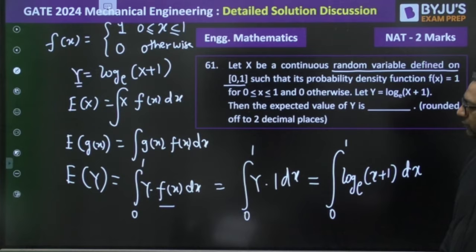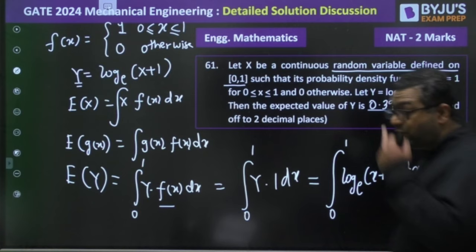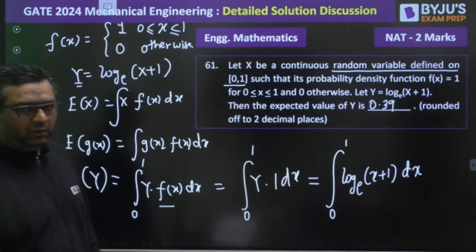So mathematics, I would say, was on the difficult side in reality, but yes, 70-80% of questions were expected type. But not easy to solve, they were lengthy. Moving to the next question, which is the last one for mathematics.